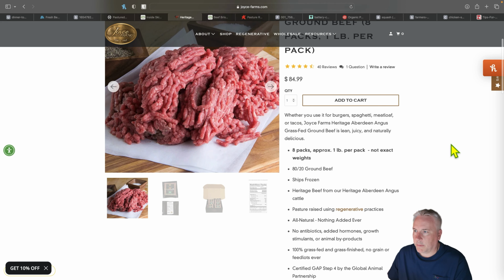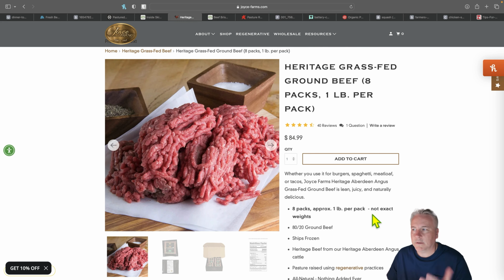And of course, there's always ground beef. Check this out. This is Heritage grass-fed ground beef, and essentially you are at $85 for 8 pounds. So you're about $10 a pound, but the quality of the nutrition is what we want. There is so much more nutrition in this ground beef than any other regular ground beef you're going to buy that it's almost the same price in some places. This is the way to go.